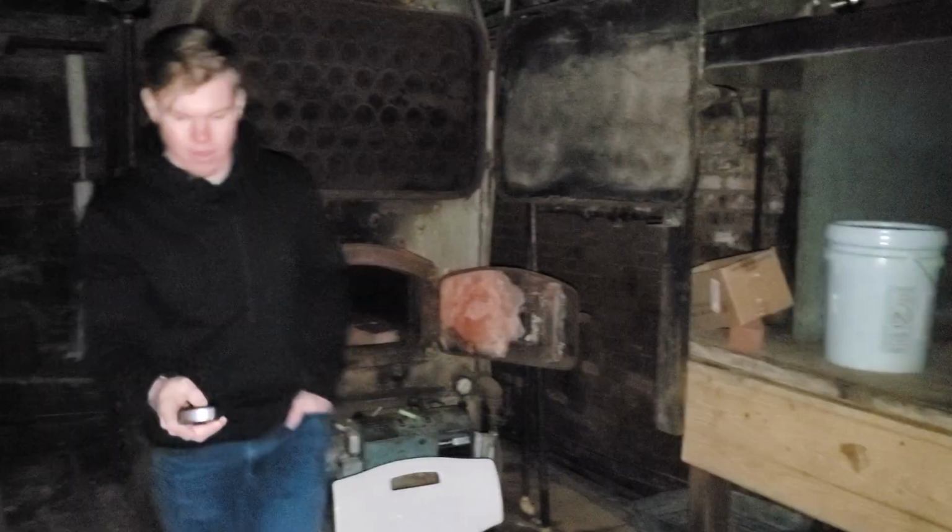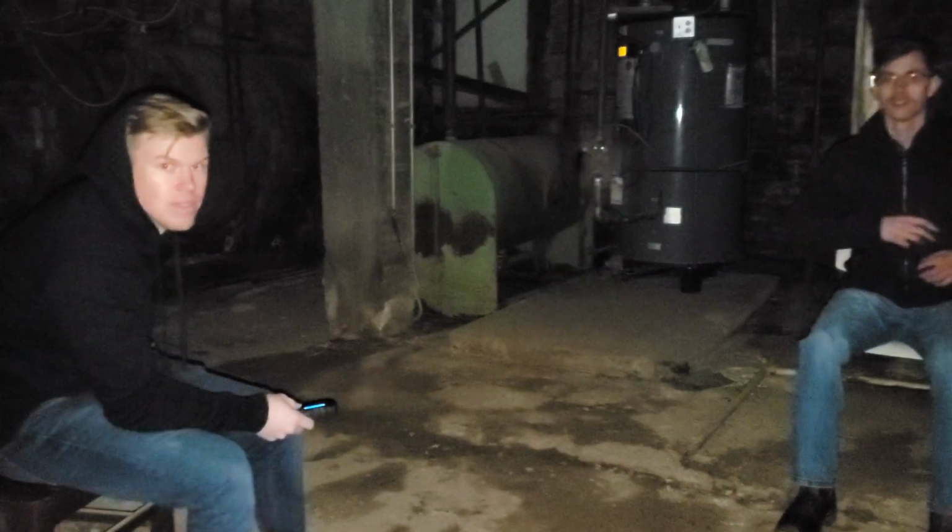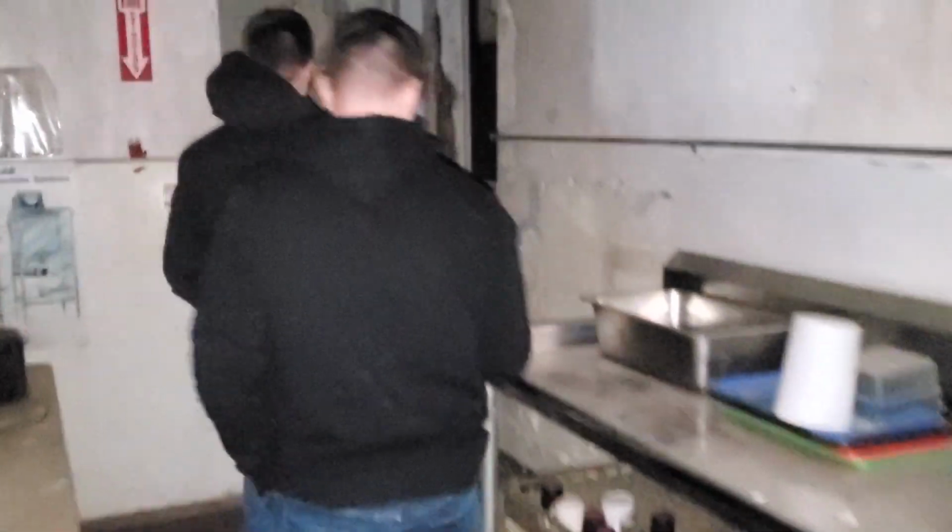Zach, Austin, and I traveled down to the basement, beginning in the boiler room, which is said to be a hotbed of activity. Unfortunately, the boiler room was rather inactive at the time, resulting in us switching locations to the workshop area. It was in this location when something truly shocking happened.